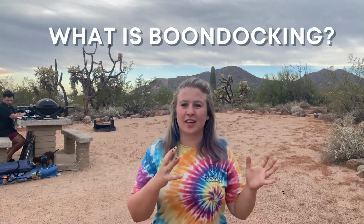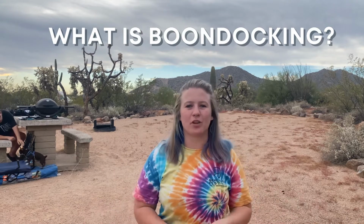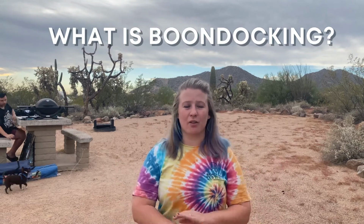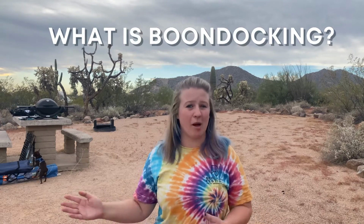Boondocking is essentially camping in your RV or in your schoolie or really anywhere where you are self-contained. So you have your own water system, your own toilet, your own power source, and you can live out in the middle of nature with no hookups, no plugins, and basically no assistance from others.